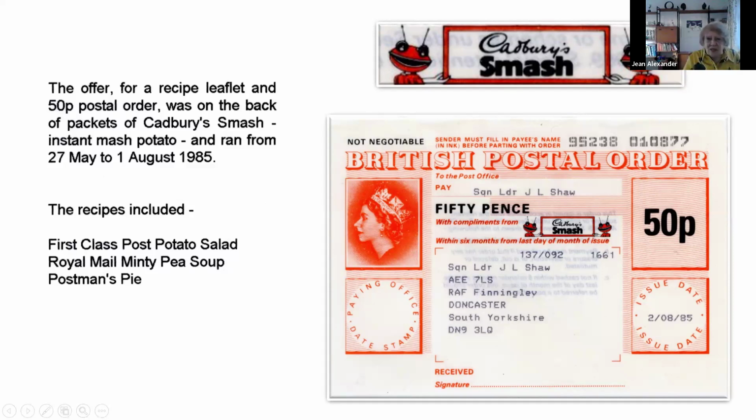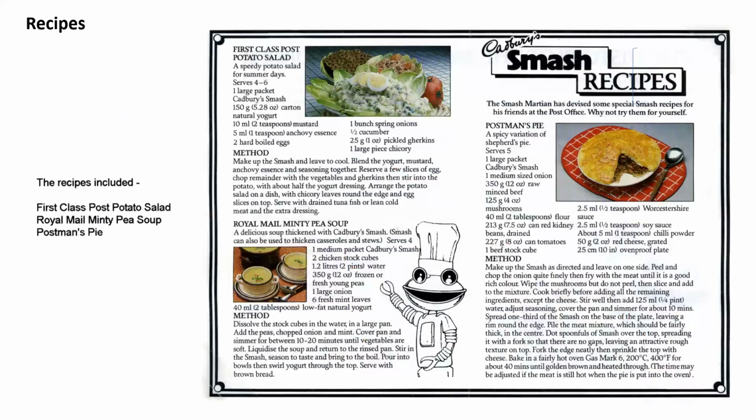Now we go from there onto the recipes. You can have first class post potato salad, or raw meal minty pea soup, or postman's pie. Now, if you want any of these recipes, just let me know, and I can always send you a copy of this if you want to try them out, or have a special philatelic dinner party.